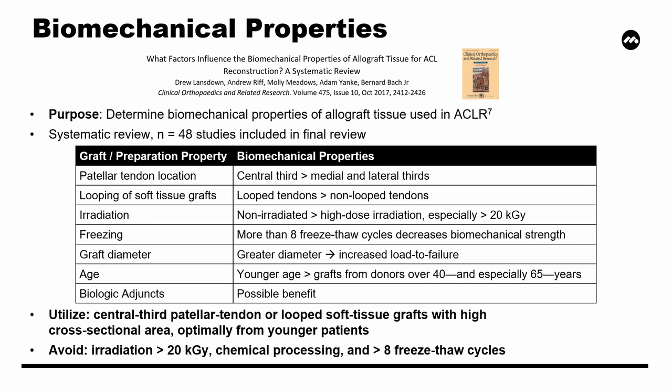In addition to utilizing the central third of a BTB allograft, other properties, as demonstrated in this systematic review of 48 studies, may afford better biomechanical allograft strength. The authors found that for soft tissue grafts, looped grafts outperform non-looped grafts. Non-irradiated grafts perform better than those with high-dose irradiation. Furthermore, those undergoing more than 8 freeze-thaw cycles had lower strength. Greater graft diameter was associated with increased load to failure, and grafts from donors over age 40, and particularly age 65 years, have poor mechanical properties.